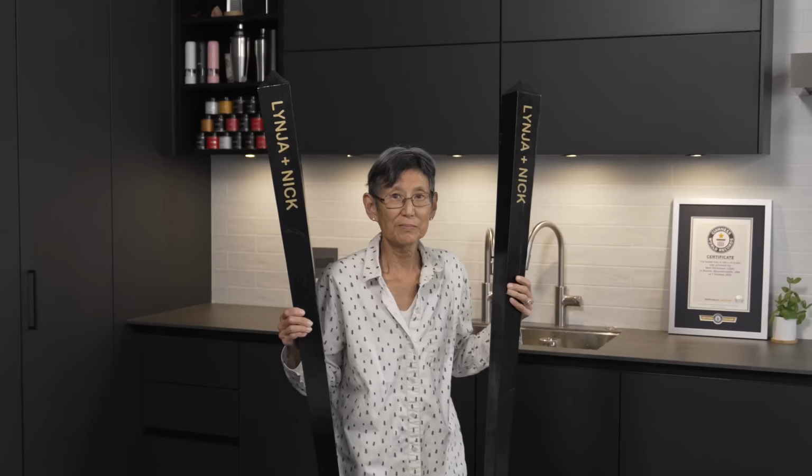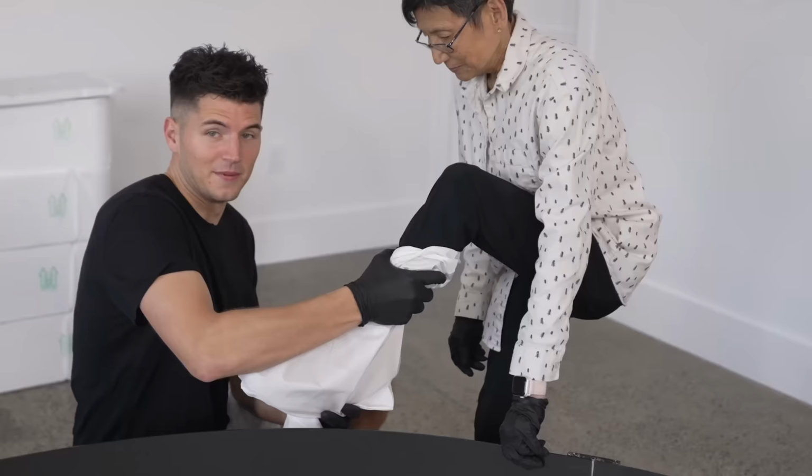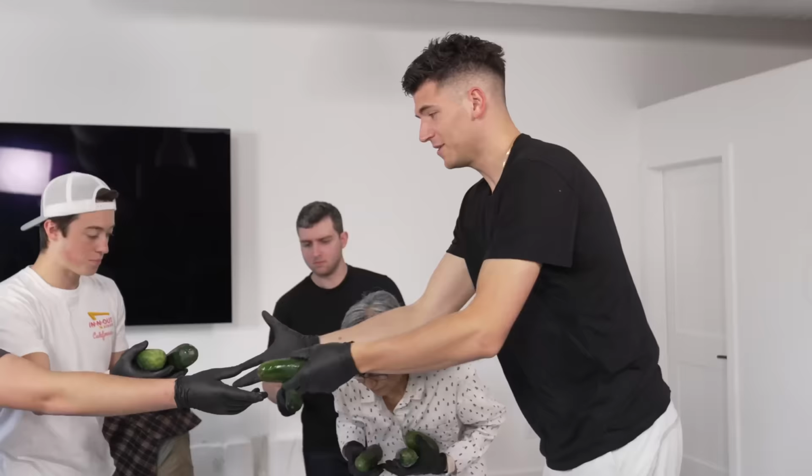Now that we've finished filleting our salmon, it's time to get going with the main event. Lynja, where'd you get those chopsticks? What? We're making a big sushi roll. In front of us is our giant 7-foot sushi mold. The first step is to toss on our booties, because we're gonna have to be walking inside this thing. What are those? We'll start by layering in our 500 pounds of cucumbers. Given how big this sushi roll is, we can keep these babies whole.